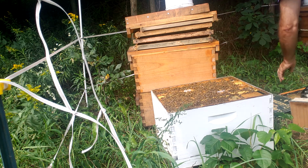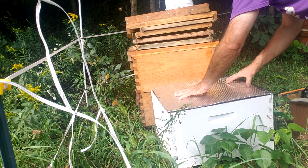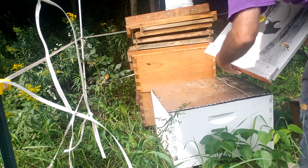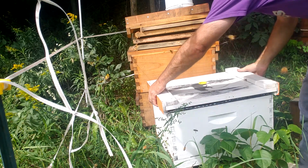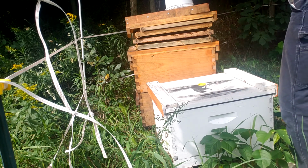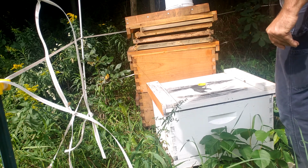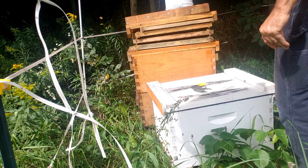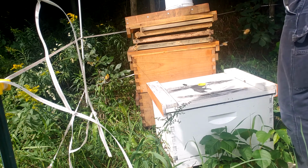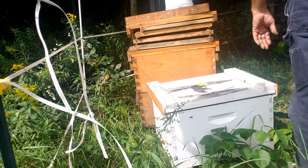So that's it. This colony is good to go. Exactly what I wanted to see. Nice, big, healthy colony going into winter. I'm gonna be feeding them 2-to-1 sugar water, probably 1.5-to-1, just because 2-to-1 doesn't dissolve very easily for me. But yeah, gonna be pouring the feed to them pretty shortly. Probably next week I'll start really heavily feeding them. But right now they have a good start.